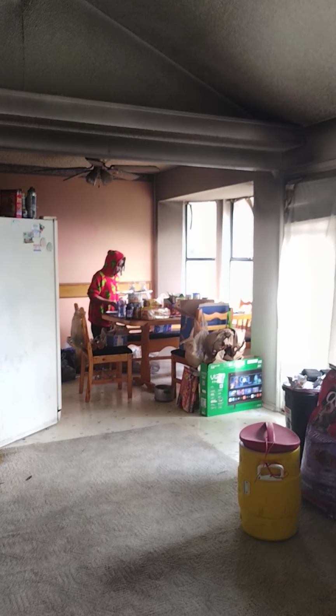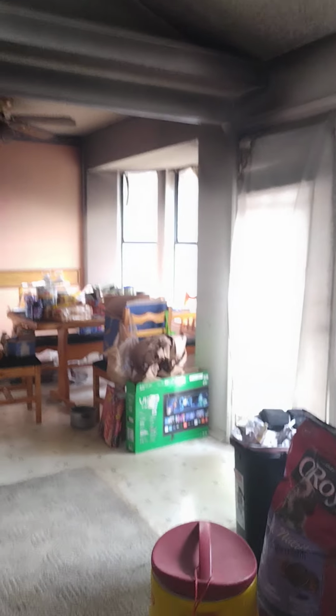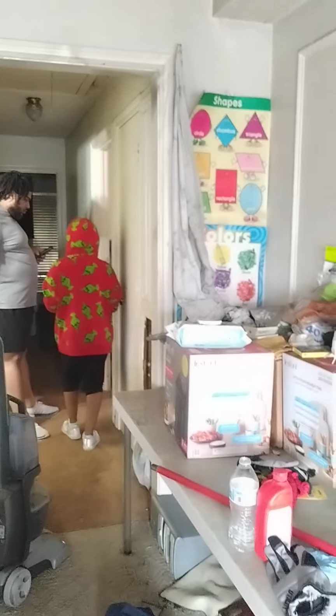That's the kitchen. So the house is like a U shape. You come in, you go across, and then you go down. Those are the bedrooms. Okay? Water flooded those bedrooms and that bathroom where they're standing. Okay.